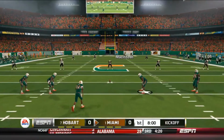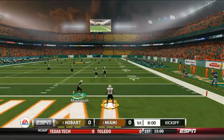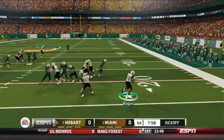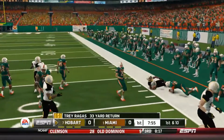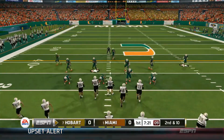Number 25. Both teams are on the field, and we're just about ready to open things up. He kicks it off, and he got all of that one. Tries to get around the corner. Brought down at the 30-yard line. From their own 30-yard line. Second down.